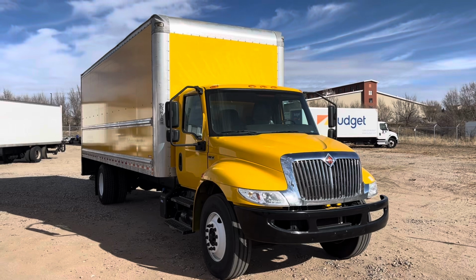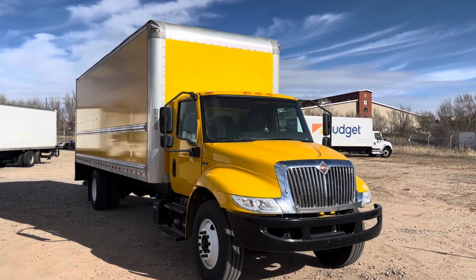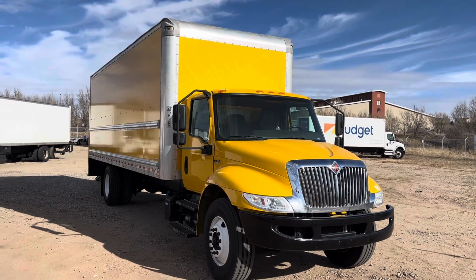All right, and now to wrap it up for your 2020 International MV607 with that ramp and the air brakes and the air suspension as well.